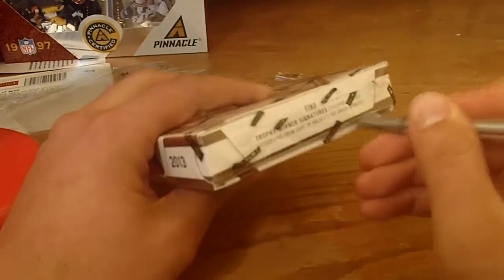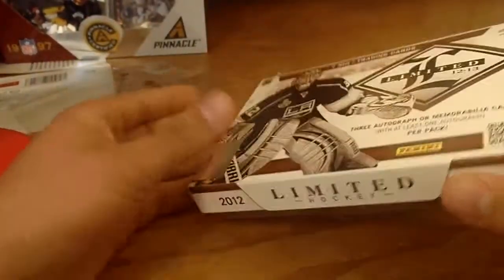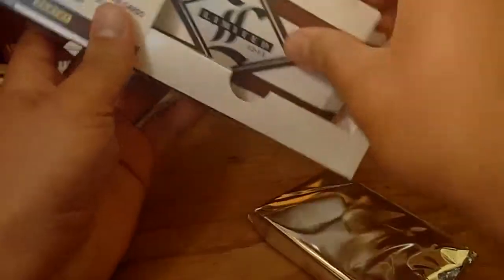I'm using a ghetto pencil to open the package. Don't really have anything else at my disposal. Just wanted to break this. Pretty excited, you know. Like I said, first hockey pack. Feels kind of thick. This is a checklist.